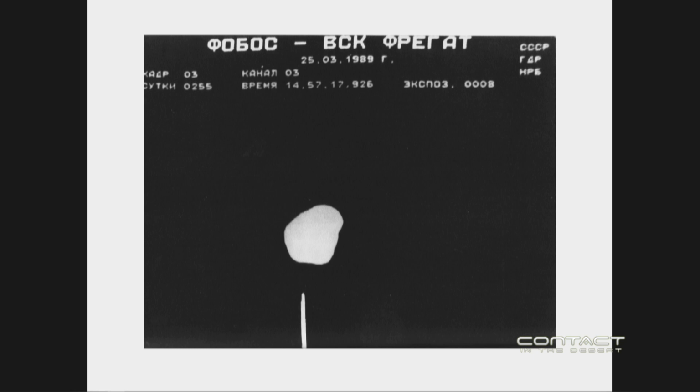And so the Russian Phobos probe is taking a photo of the moon of Phobos. And here's this craft coming up. Here's another one of the photos here. So the Russians eventually released these photos.